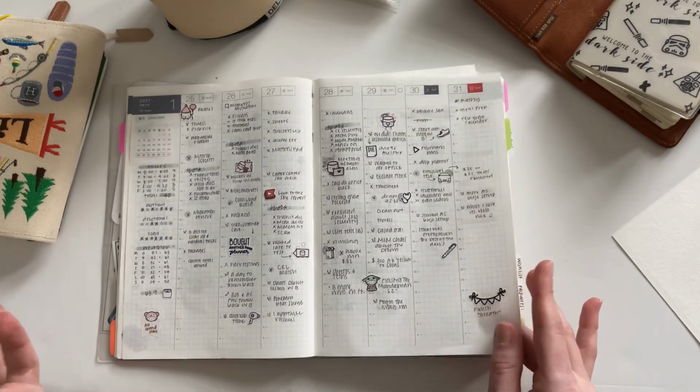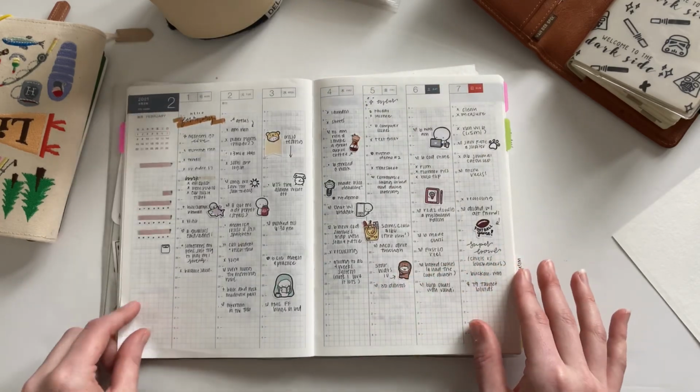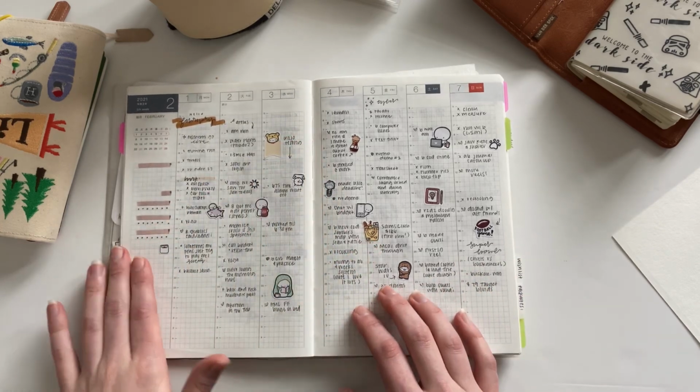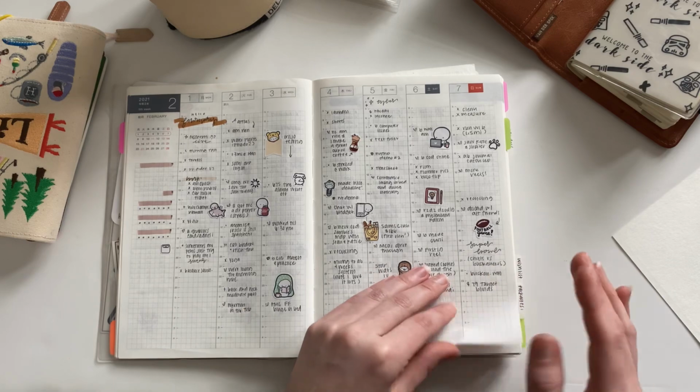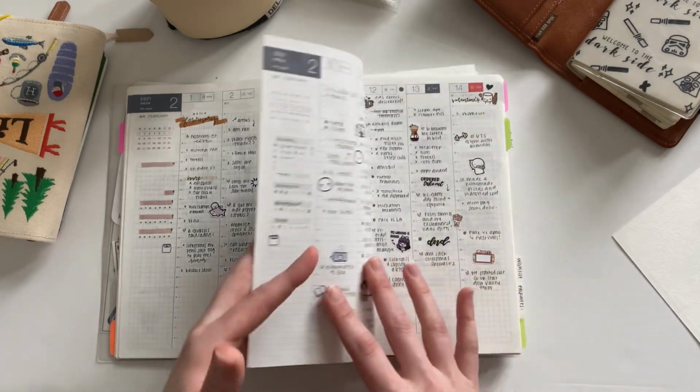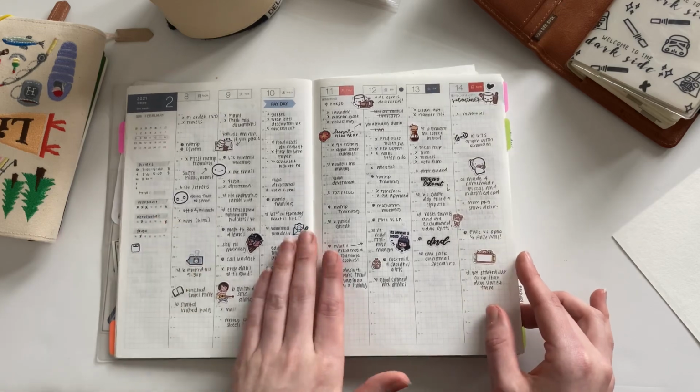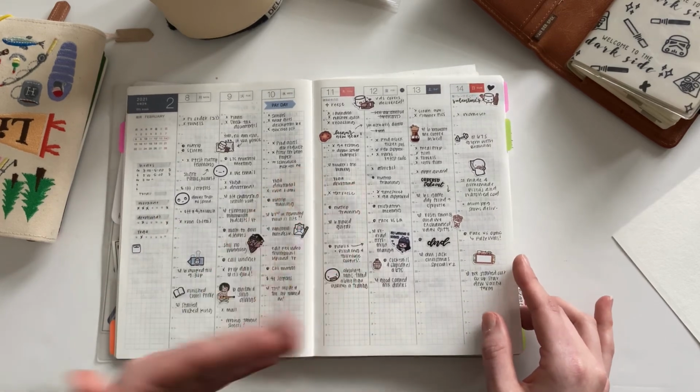Lots of gray the first part of the month. Moving into February, we got more into the colors. February was kind of the point where I really had my biggest 'I don't know about this planner' moment because I was so loving my Hobonichi Weeks. I really didn't know if I needed to keep this up.